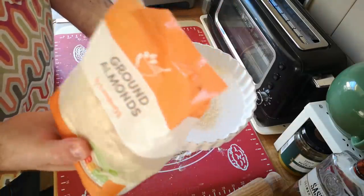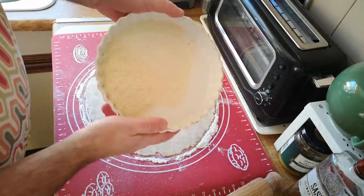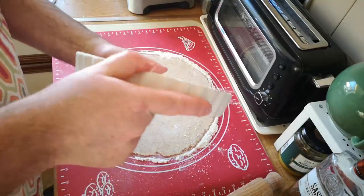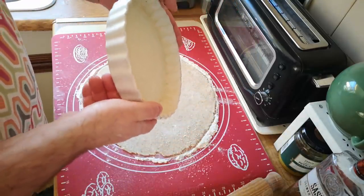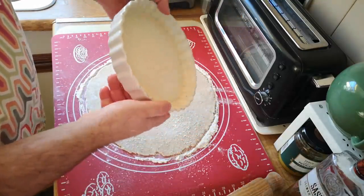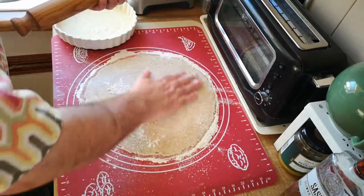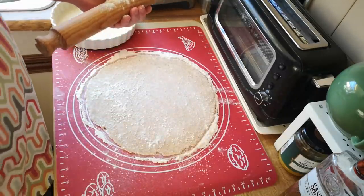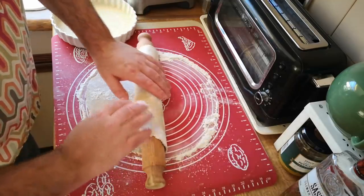So I've got some ground almonds here. And I'm just going to knock that all the way around, just to help coat the inside of this dish. This will help the pastry to release once it's baked. Floured rolling pin, so we don't stick to anything. In fact, we'll flour the whole of the top of that. Carefully roll that up.